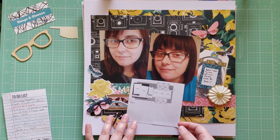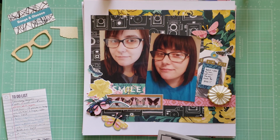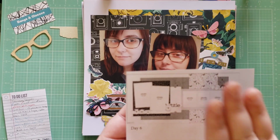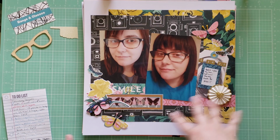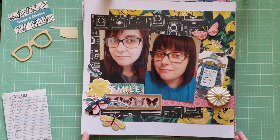Next, this is layout number 5, and this one is just called Smile. This is using Maggie Holmes Flourish. That's another collection I dug out of my stash and wanted to really focus on this past month. I was using day 6 for Follow a Sketch February, and I just used this side of this double page sketch for the photos that I had. This is all just Maggie Holmes Flourish. Glad to get some more elements and papers used up from that collection.